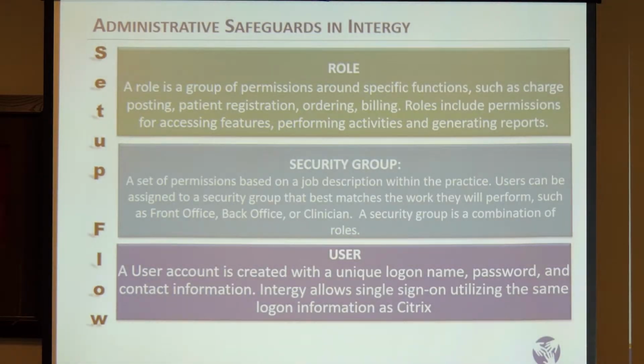When it comes to administrative safeguards, the best way that we recommend for the centers is to put in place security groups and security roles. That way, for example, what is the rule of thumb? The rule of thumb for HIPAA is you give each person the minimum access needed for them to perform their job. So you need to ask yourselves, what access does this person need to perform their job?